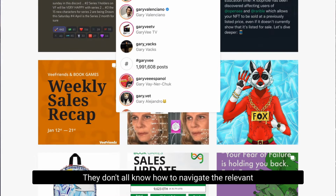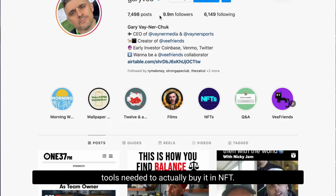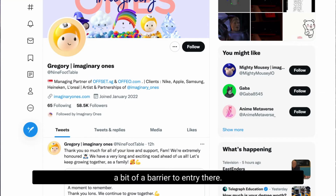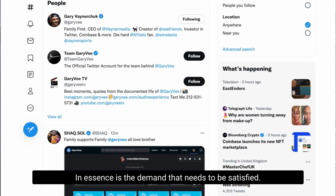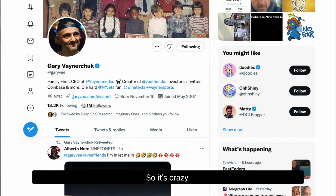They don't all know how to navigate the relevant tools needed to actually buy an NFT. OpenSea is making things easier, and different platforms are getting easier, don't get me wrong, but there's still a bit of a barrier to entry there. So I think 55,000 is a lot, and then when you consider the fact that he's already got a 10,000 collection, the demand needs to be 65,000 NFTs in essence. So it's crazy. It's absolutely crazy.